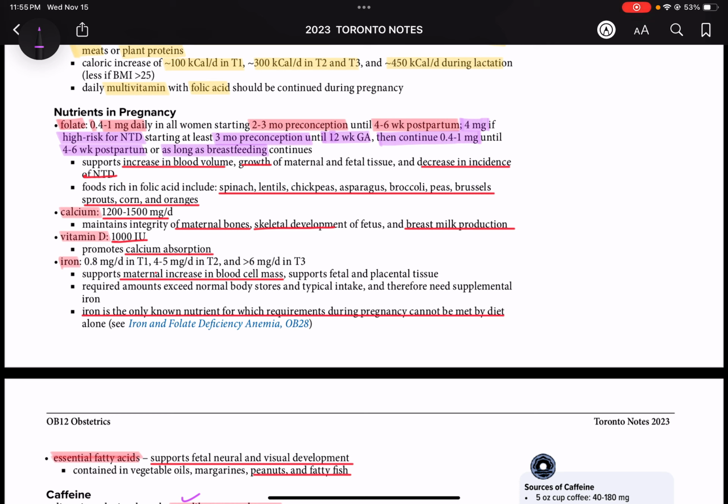It supports increase in the blood volume, growth of maternal or fetal tissue. It decreases any incidence of neural tube defects. And which foods have them? Spinach, lentils, chickpeas, and the list goes on.